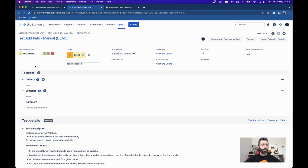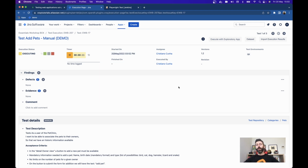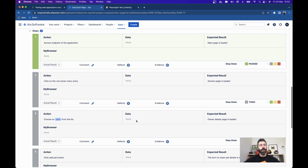Just a quick overview of what's happening here. The test is now executing. The timer has started. We have the started on, and the executed by is now by me. So all of this is automatically filled out as I make this progression. And I can see that the overall result of the iterations is now one iteration executed, and the 2 others are still in to-do state. So let's go to the second step.